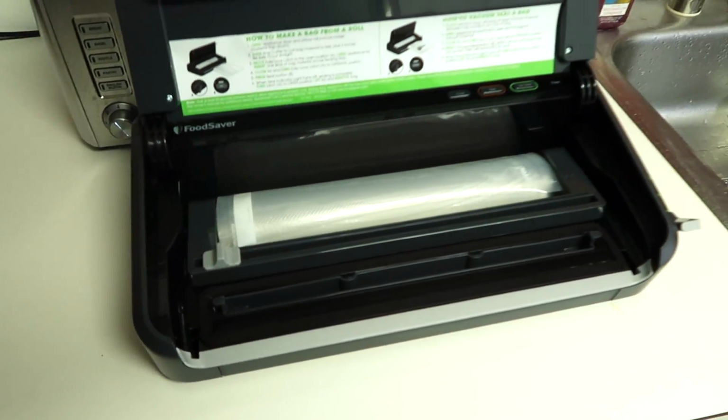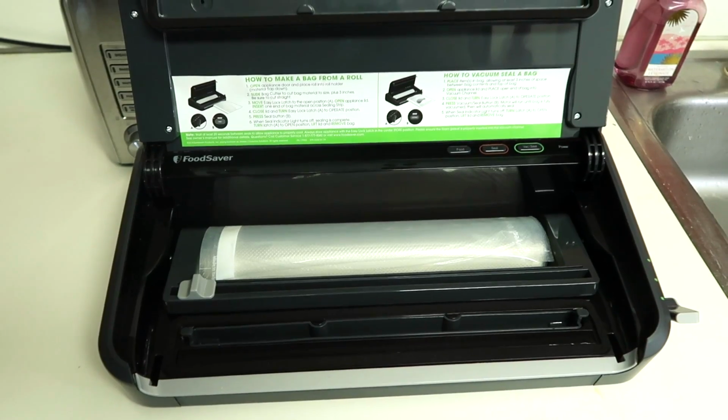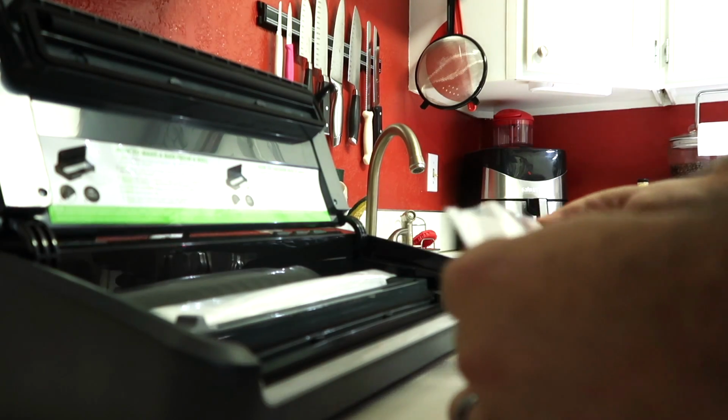Hopefully this works. So we actually bought the food saver, I don't know, a month ago or so, month and a half, maybe 2 months. And we absolutely love this thing. I wish we would have bought one a long time ago because it's so simple. I'm just gonna kind of show you how it works.